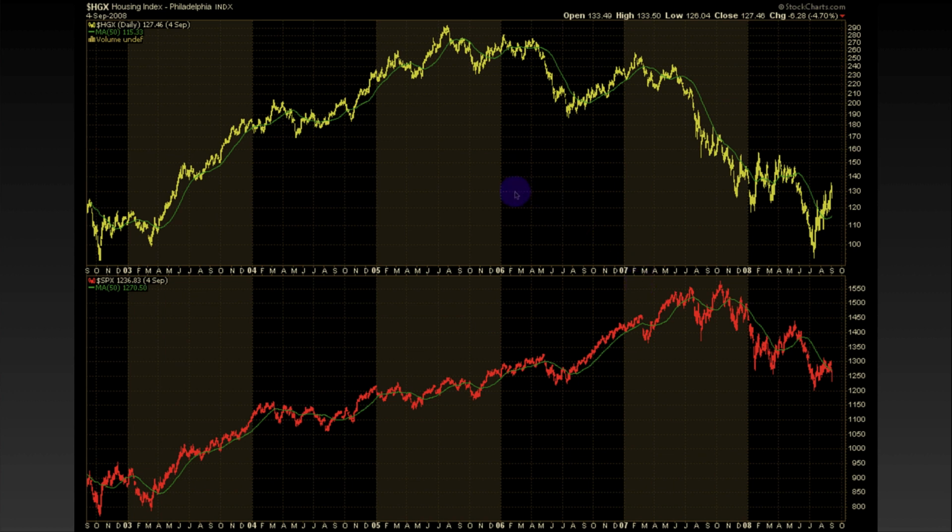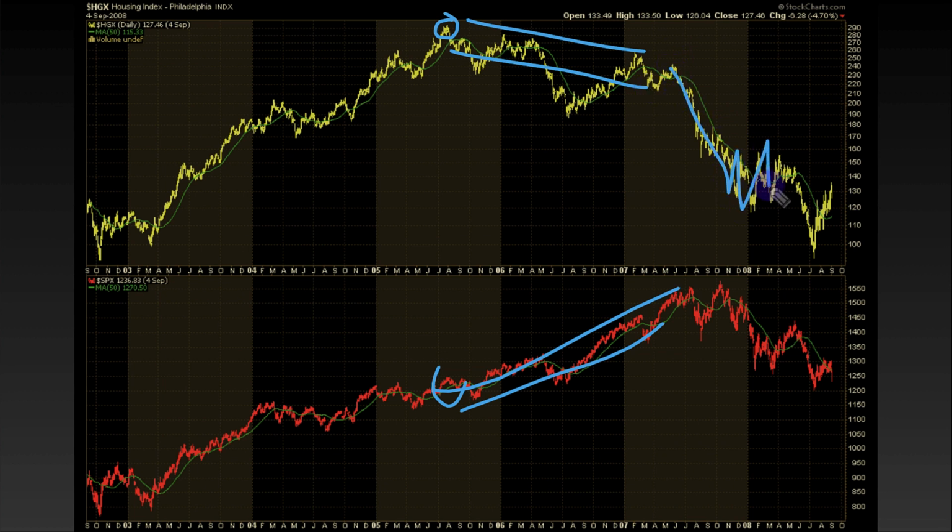Now, if you look right here in 2005, what did housing do? Well, housing peaked. What did the S&P 500 do? Housing kept on going higher. So as the market kept rising, housing was giving us an indication that something was skewed. All right, and then you can see housing really started to sell off when we saw massive volatility before a stronger sell-off. And we all know what happened shortly after all of this. The market came tumbling down further.